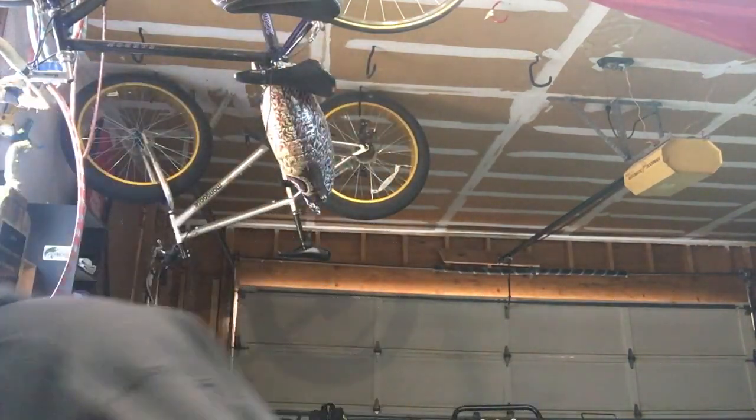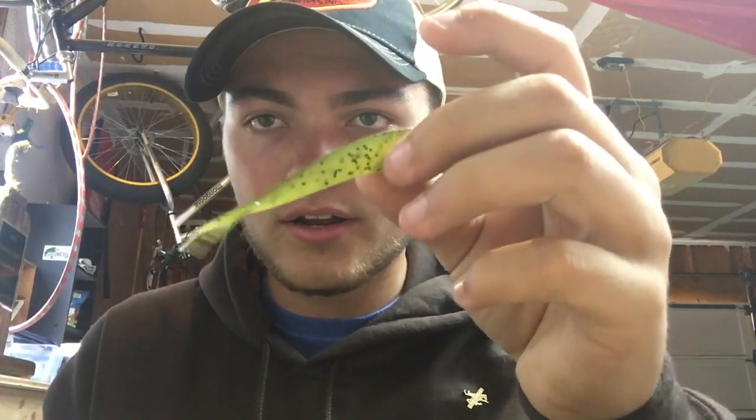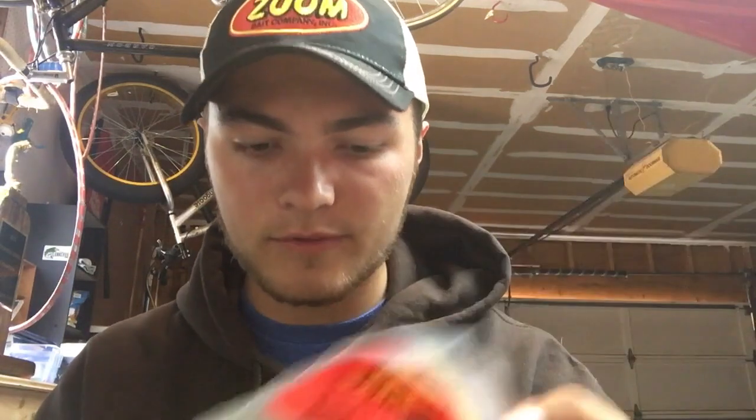Next thing we'll go over is the Zoom Fluke. My favorite color is definitely the watermelon seed right here. It's kind of a lighter color than I'm used to. You can obviously tell I've used quite a bit of them. I only have about 8 or 9 left. This does not come in the 20. This is actually a 10 pack, so I haven't used too many of them.